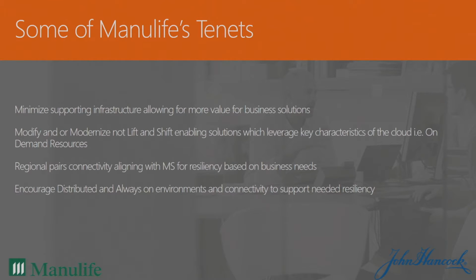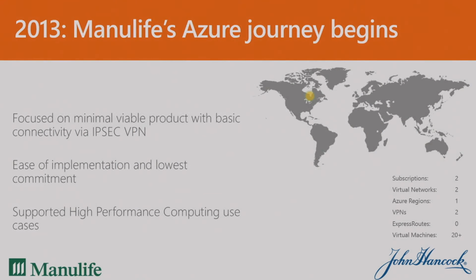The third tenet that we stick to is we decided to align our regional pairs with Microsoft's DR regional pairs. This is important because it gives the control to us from a disaster recovery standpoint if Microsoft flips the switch on a region, or if we choose to do it from a business need standpoint or a certain service that's down, we can actually do that DR in the same manner, and it's always consistent from a data replication, from a data access standpoint. And then finally, we encourage always on and distributed applications so that we can keep things running on a regular basis. So I'm going to walk you through our journey.